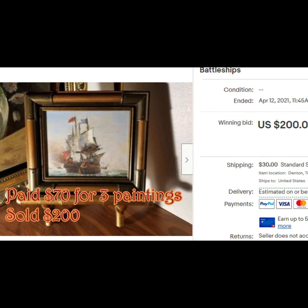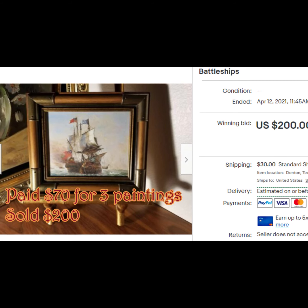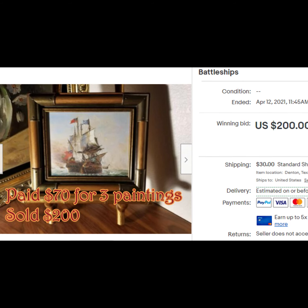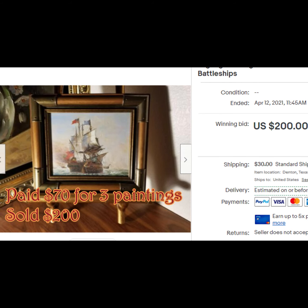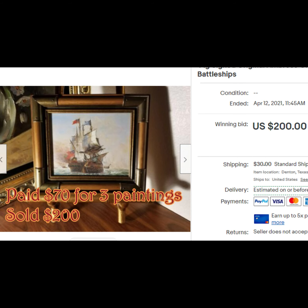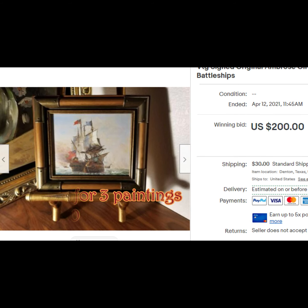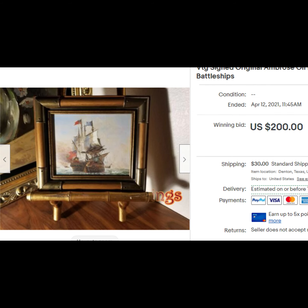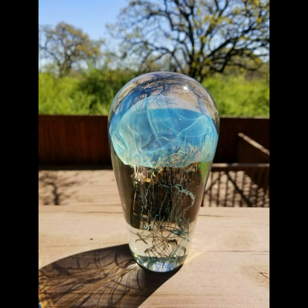There's a lot by this artist, Ambrose, but this one was different than ones that I'd seen of his because it was an actual battle, and it had flags on the ships that allowed me to identify what battle it was and what countries were at war. It wasn't too bad to ship because it's small and it fit in one of the boxes I had. It was convenient and the buyer was happy.